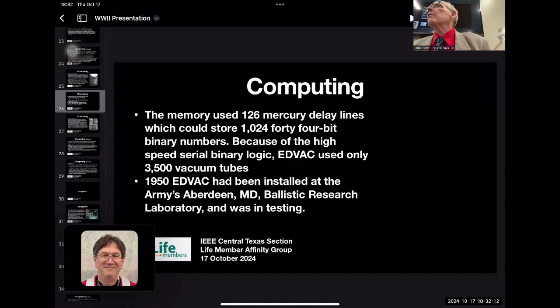It used mercury delay lines as its memory, so it could store so many numbers in those lines, and then had a high speed serial memory, because the data would have to circulate down the mercury delay line and then be added back at the top end to go through again. So they could store over 1,000 40-bit binary numbers. And because of that use in memory, EDVAC did not use as many vacuum tubes as some of the earlier machines. And it went into operation in 1950.